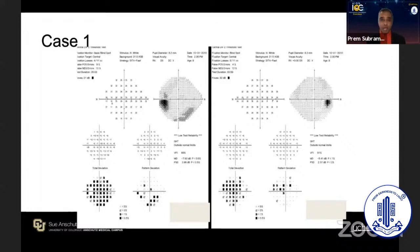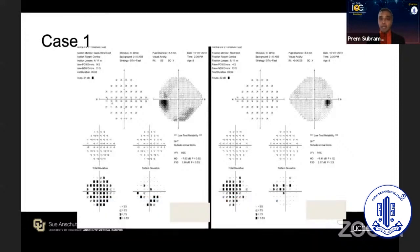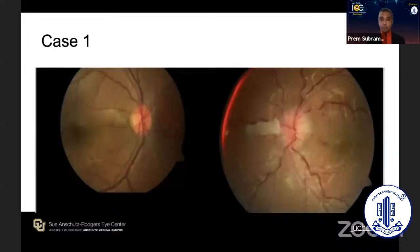This was not the most reliable field, but we can appreciate that there is an apparent inferior scotoma in the left eye, along with that central depression that was picked up by confrontation. The right eye, it's unclear if that depression is abnormal or not. Remember, though, in the optic neuritis treatment trial, we did find that 1/3 of unaffected eyes did have a visual field defect. We don't know if that applies to children or not.